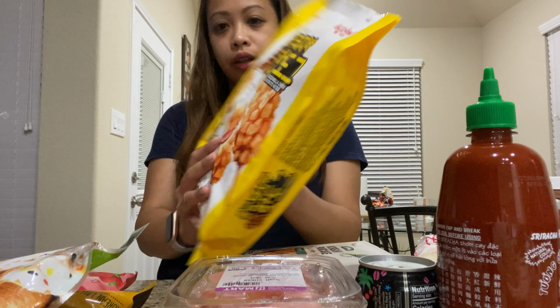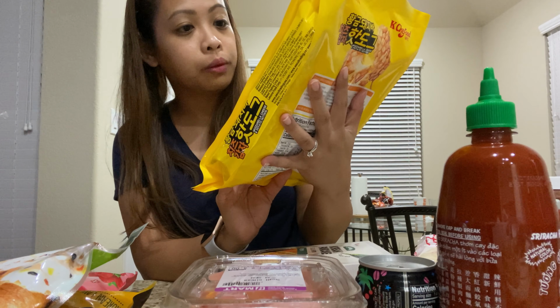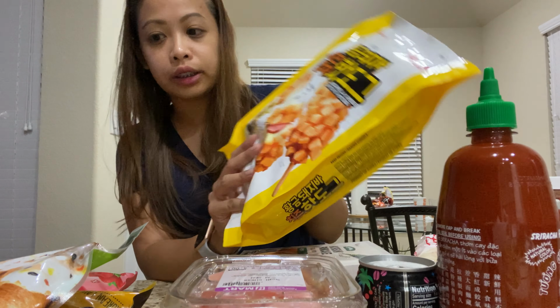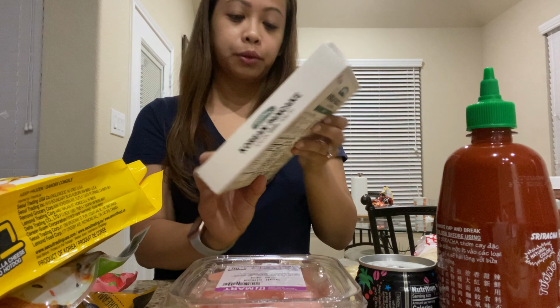We also wanted to try the frozen corn cheese dog, the Korean cheese dog. So we got the one with the potato on it, and then hot dog, and then mozzarella cheese inside. Then next we got the Korean pancake.